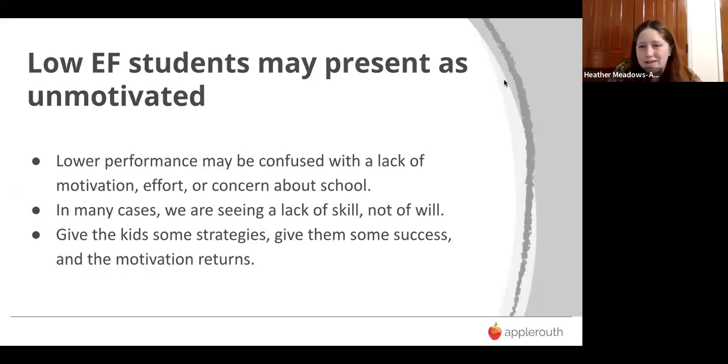And they may come across as unmotivated, but that's not true. Lower performance may be confused with a lack of motivation, effort, or concern, as if they don't care about school. But really, it's a lack of skill, not will. These students want to do well, but they feel frustrated because they don't know why they can't start these projects. They don't know why they can't finish them. They don't know why they have such trouble thinking of deadlines and things. And again, it's not their fault.